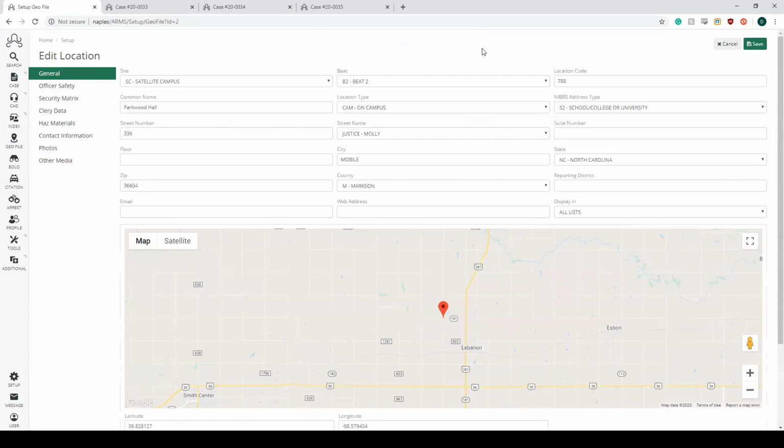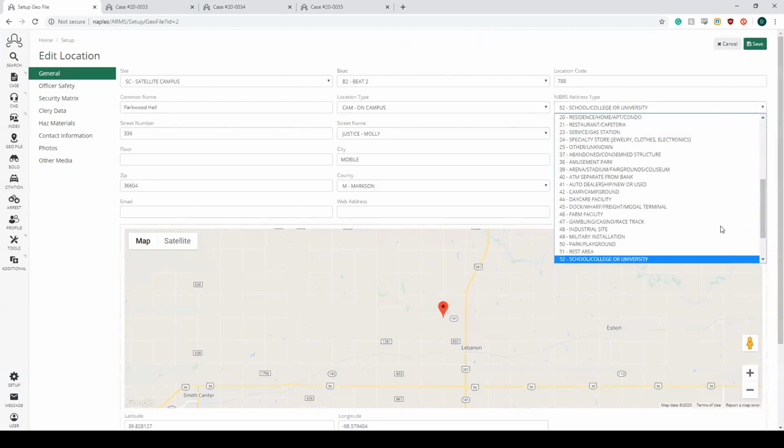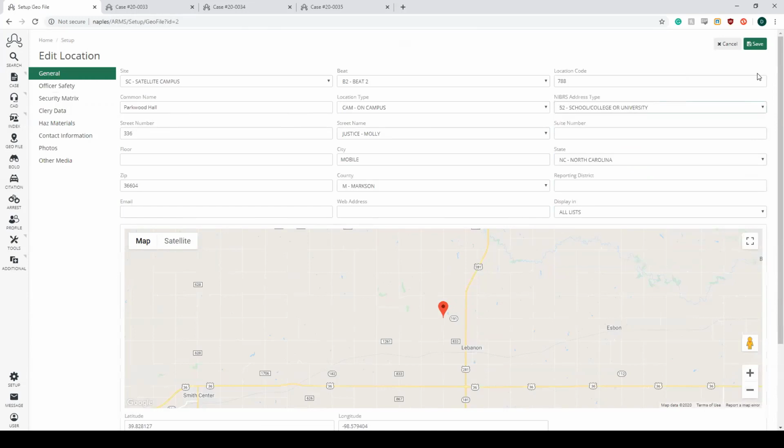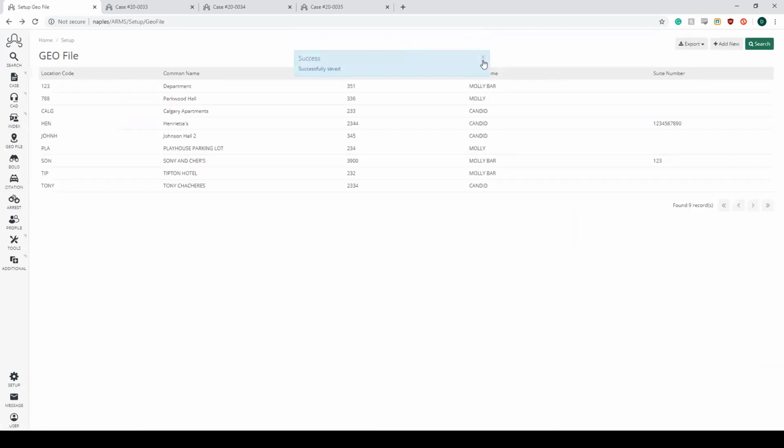And for North Carolina, there's a little bit of a difference here from other states. The one that's the same is this NIBRS address type. So you would come to your GeoFile, your location, and choose what address type this location is. For this one, I've got it marked as 52 school, college, or university, but you can go through and choose which one is in here. And then the other thing that North Carolina customers do have to do is mark a county in their GeoFile. That's pretty easy because most of the time the county is going to be the same for everything. But as long as you have that county in there, they do require that information. All right. Then once you've got the information in here, so NIBRS address type and county, we'll hit save, and we'll go back to setup.